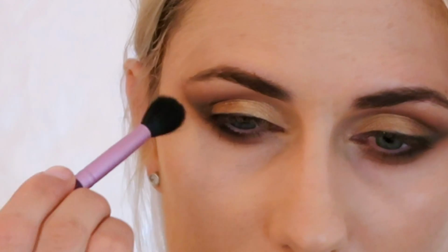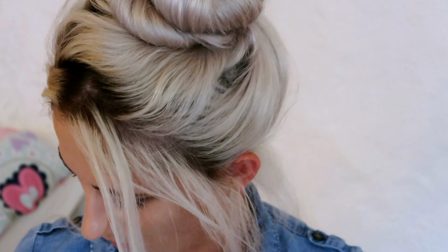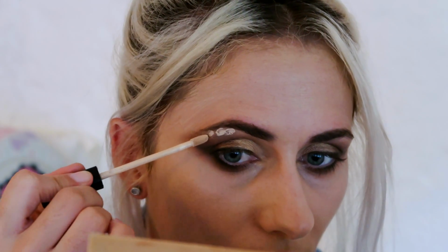Okay guys, so this is where things go downhill very quickly with just one blend. Oh hell no! Oh guys, look what I just did. Oh no, oh no, oh no. Okay. Look what I just did, I just totally screwed up. Okay, well we're just gonna have to try and sort this out, but now it's just not gonna look right.